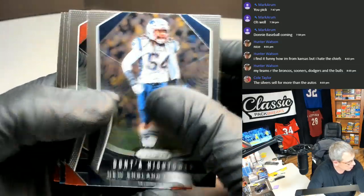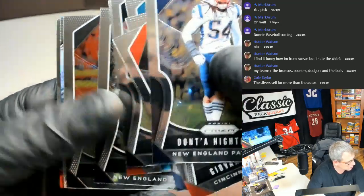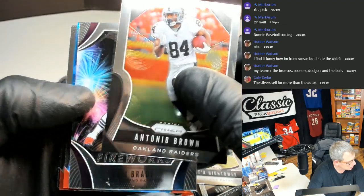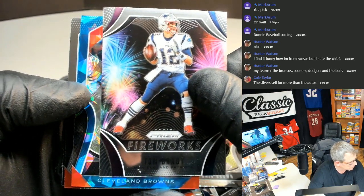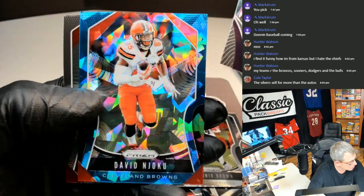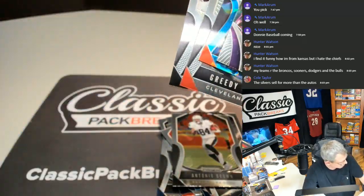All right, Cole, here we go. Hightower, Geo, Zeke, Kelsey, AB again. Wow, look, we'll insert, ooh, Brady fireworks. Look at this card. What is this? Njoku, the big fella, tight end. Greedy Williams, Forrest Moreau in the base.